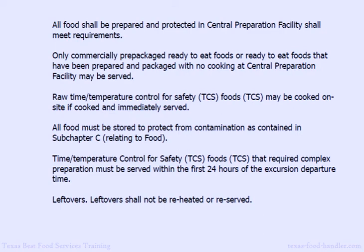Okay, only commercially packaged foods, or foods that have been prepared in advance as well. Everything, if it's commercially packaged, you don't have to have several preparation settings. Let's see. Raw. Time and temperature. Raw? Okay, maybe on site. Okay, here we go. So, time out. We're going to have that one.